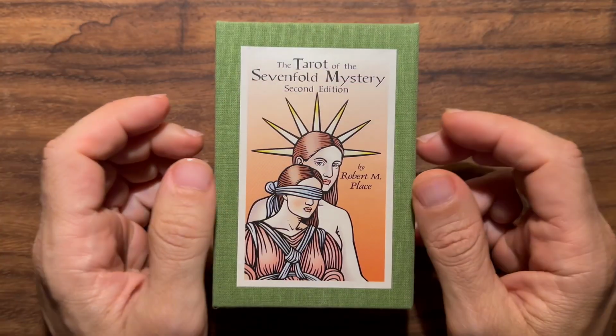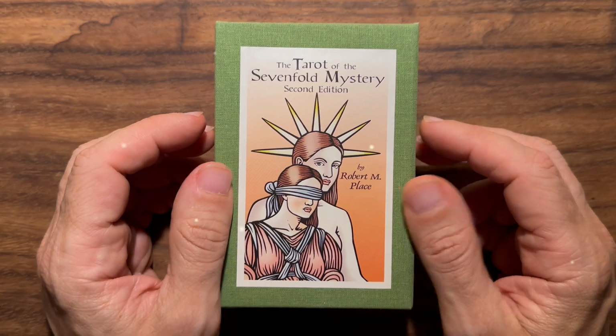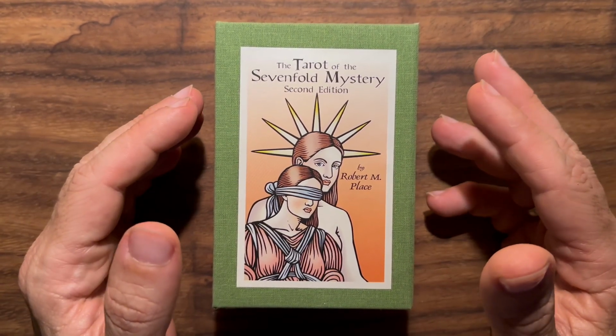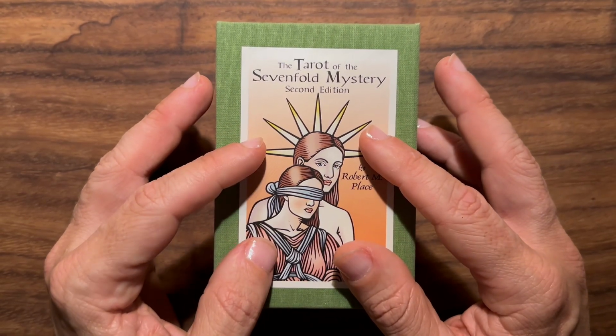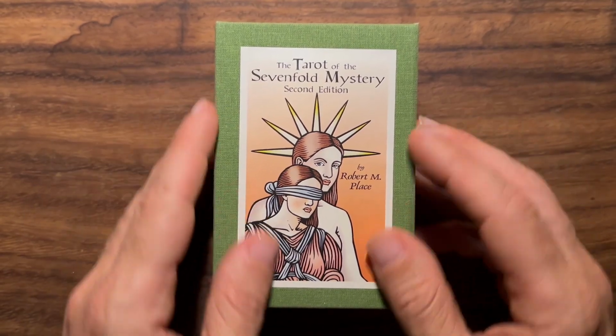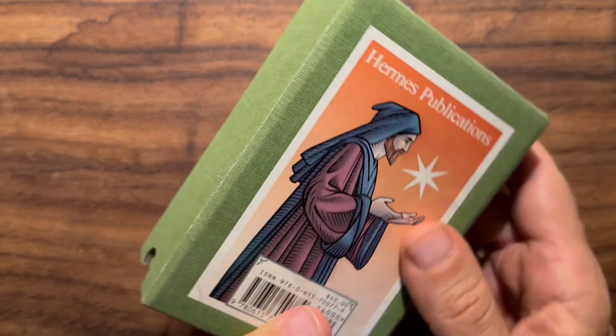The next deck on the list is the Tarot of the Sevenfold Mystery, 2nd edition by Robert M. Place. And I have most of Robert M. Place's decks, and I love them all. But this one in particular is very beautiful, and it happens to be one of my favorites from Robert M. Place. Once again, presentation is beautiful on this deck. It has that cloth all around it.